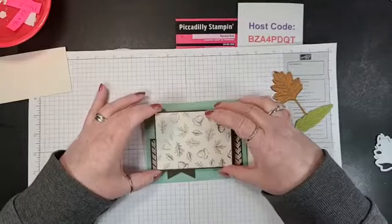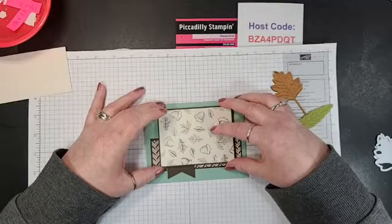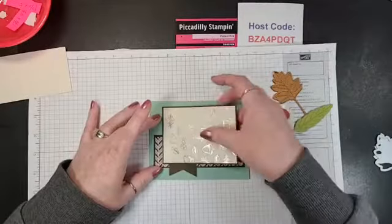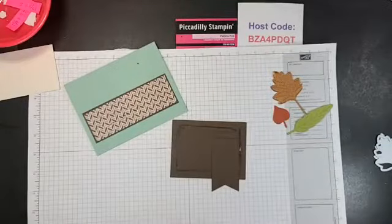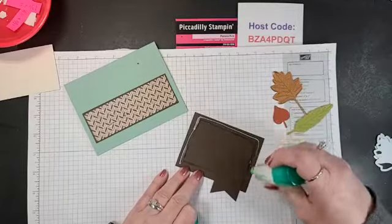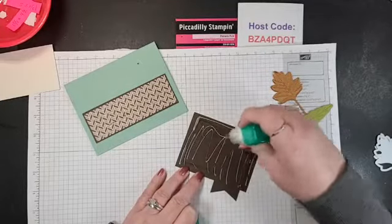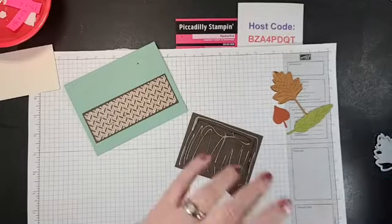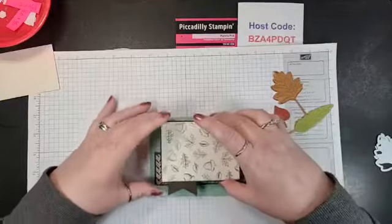So let me look at this here. Yeah, I think there might be some stickum on there that I can get stuck, and then I just glue it all down. That's the other thing I like about the green glue, it gives you time to move it around. If you stick it down, you can pull it back up. Okay.